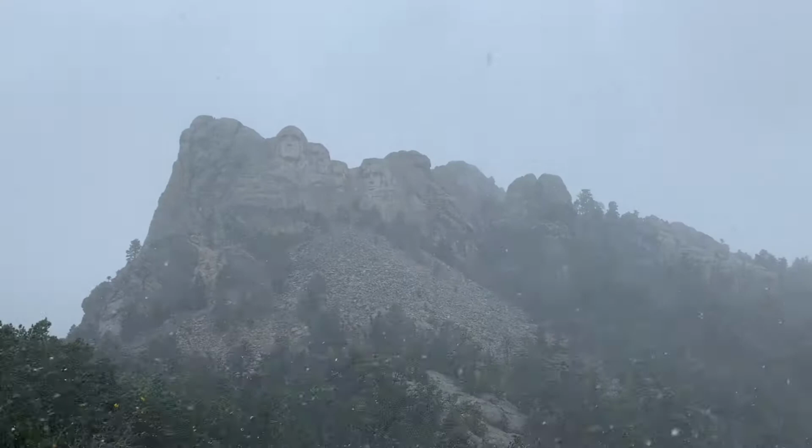We officially made it to Mount Rushmore. Look at it, and it's snowing, but it's so pretty. Mount Rushmore in the snow. So this was our big reason for this trip. Mount Rushmore in the background.